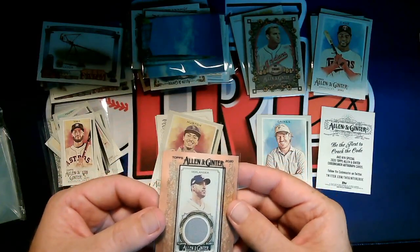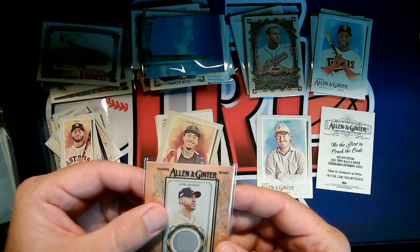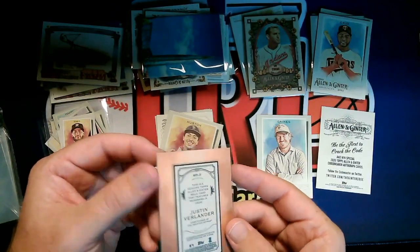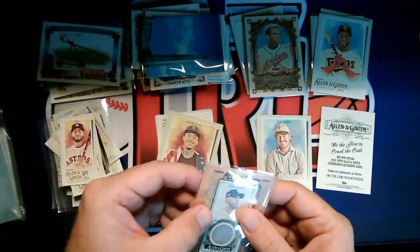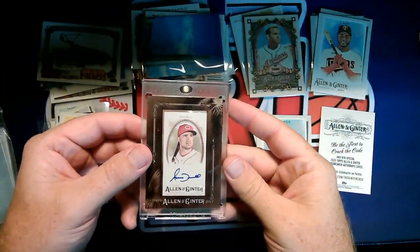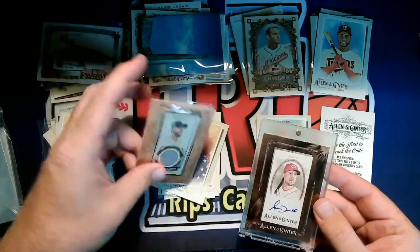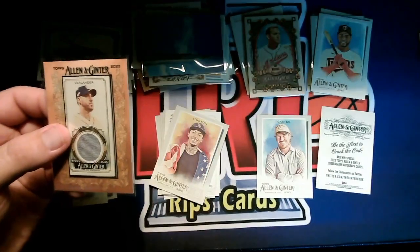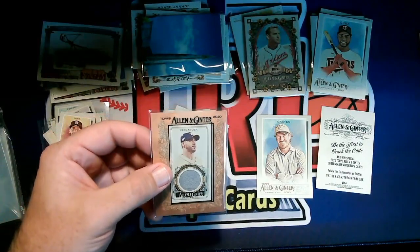Verlander. I guess it's the mounted inside game-used memorabilia from Verlander. Not numbered or anything, but it's kind of different. So it's like a mini card sort of mounted. I have a little, kind of like this, from 2017. That's an auto, but kind of that same style. That's Adam Duvall. Adam Duvall is actually having a really great year, and also a type 1 diabetic, and that's why I collect him. So, all right.